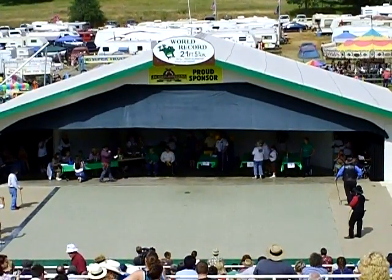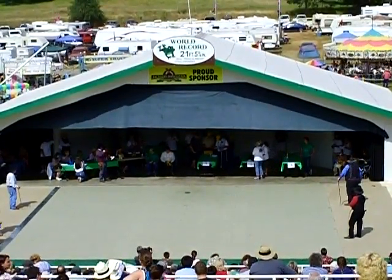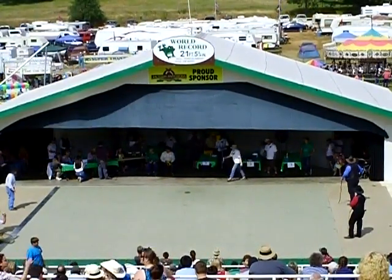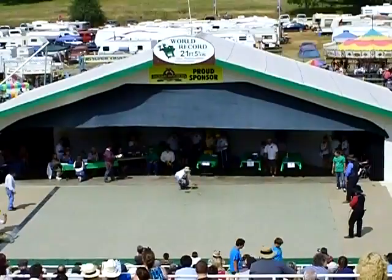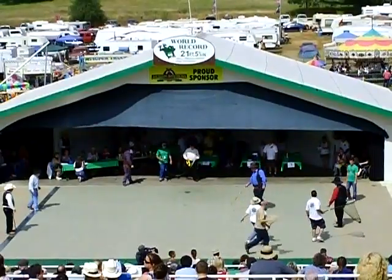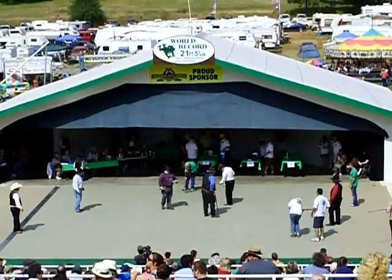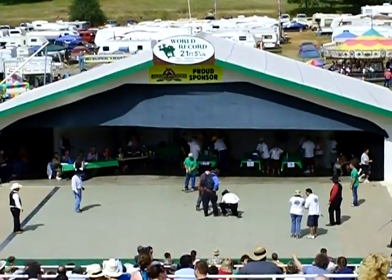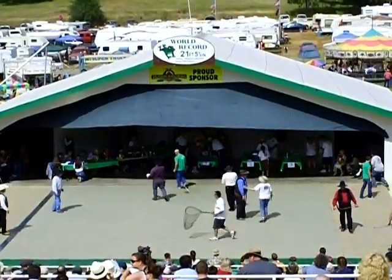Okay, next up we're going to have Lisa Fasano from the Gustine Frog team with Imogene Green is the name of the frog, qualified at 17-1 and 1/2 inches. 13 foot 7 inches on that, 13 and 7.